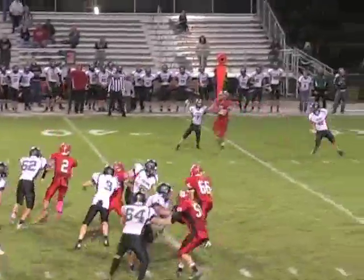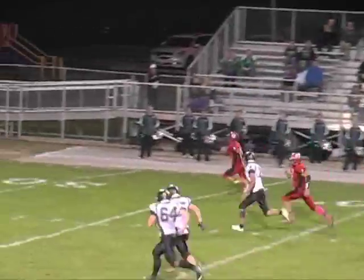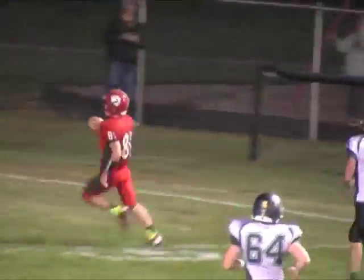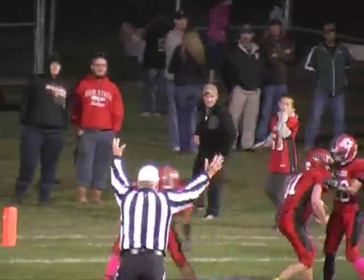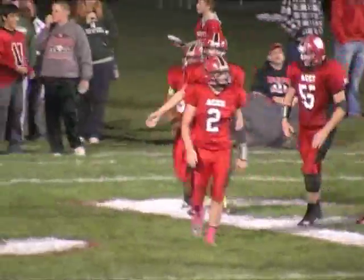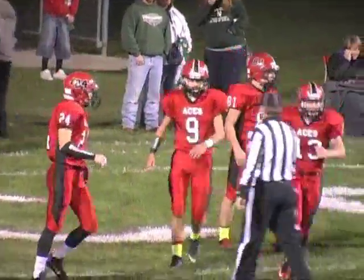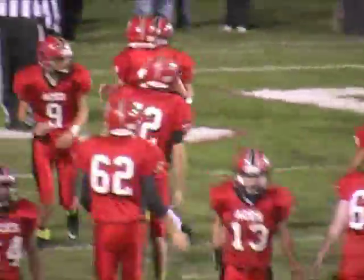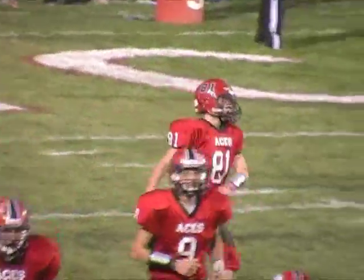Hatfield, quick throw, intercepted. Off to the races. I don't think anybody's going to get him. Into the end zone. I think it was Trevor Kryling, number 81, with the interception and the run back. Kryling goes about 60 yards into the end zone. Trevor Kryling with a defensive touchdown on the INT, a pick 6.